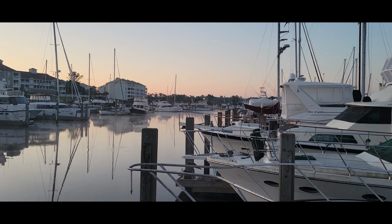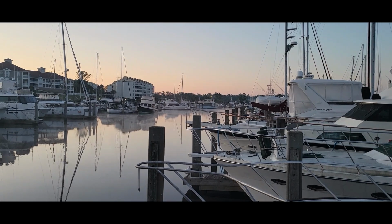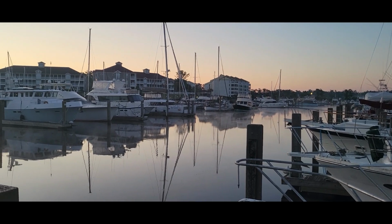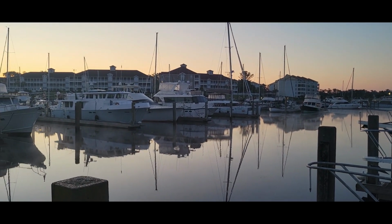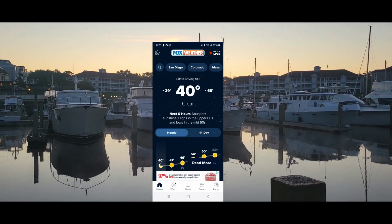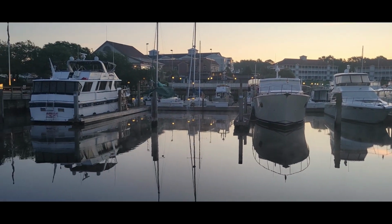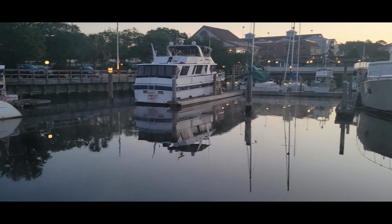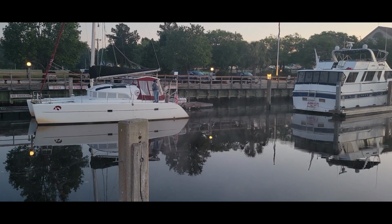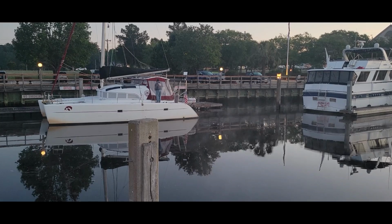Good morning. We are in Little River, South Carolina, just on the north end of Myrtle Beach area. And today is travel day, and we have hit a little bit of a cold spell. It's 40 degrees right now. Sun's about to come up. Super peaceful out here, a little mist on the water. Got a guy cleaning his isinglass over there. Oh, that's interesting. I wonder what device he uses for that.